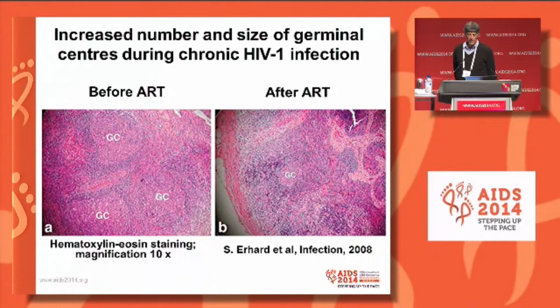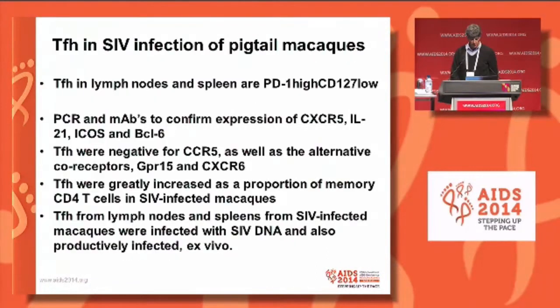And not only that, but if the patient interrupts treatment, the germinal centres can come back within 30 days, which is about the same time that the virus comes back. An important thing about these germinal centres is that they're absolutely covered in virus and P24. In fact, to the point where you wonder whether, if another antigen came along, it would even get a look in a B-cell response.